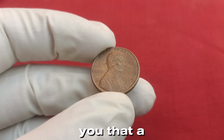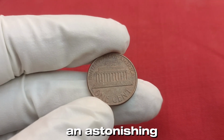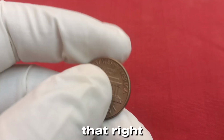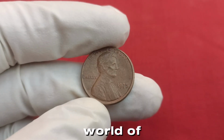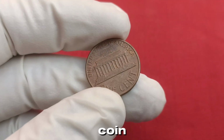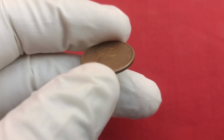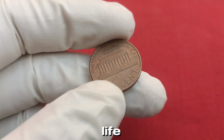What if I told you that a single penny, the kind you might overlook on the street, could be worth an astonishing $1 million? Yes, you heard that right. Today, we're diving deep into the fascinating world of the 1975 1-cent United States of America mint mark coin, a seemingly ordinary penny with an extraordinary story. Grab a seat and stay tuned, because this coin could change your life.